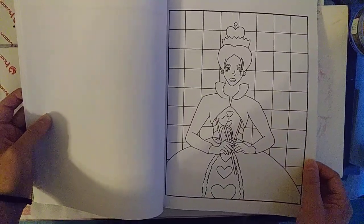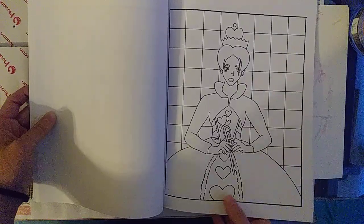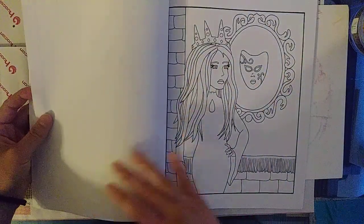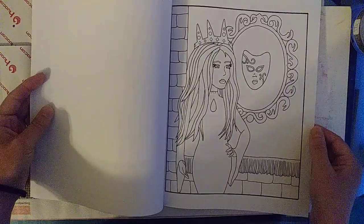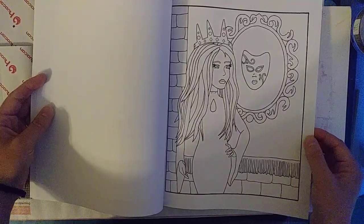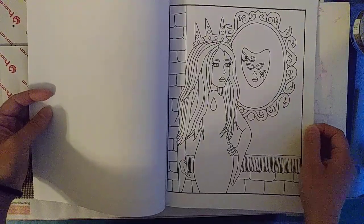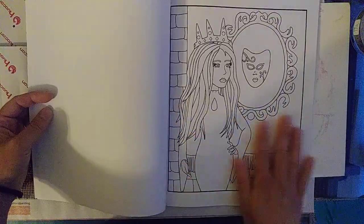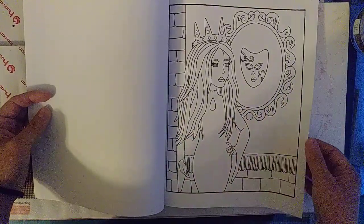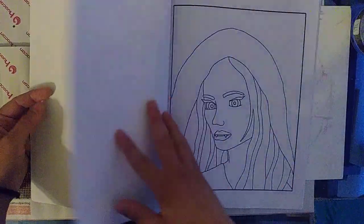This is the Queen of Hearts. It was really fun designing her dress. And then this is the evil queen from Snow White. She actually doesn't have a name officially, which I did not know until I made this book. And this is actually the first one that I drew for the book, I believe. Yep. And that was really fun to do.